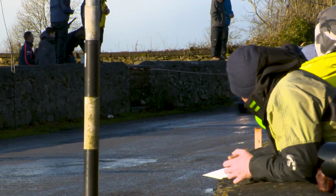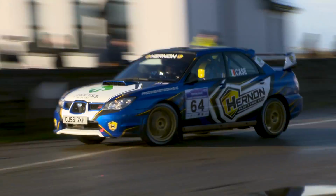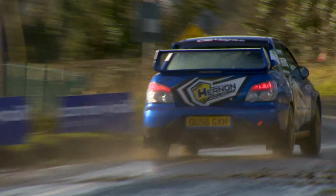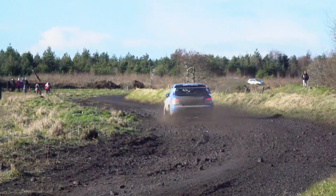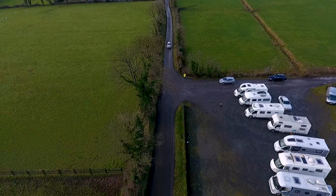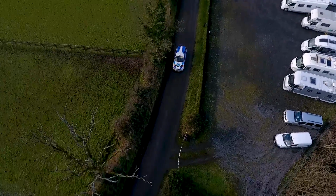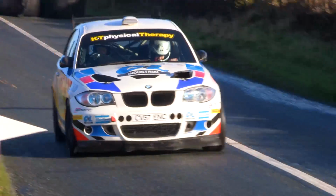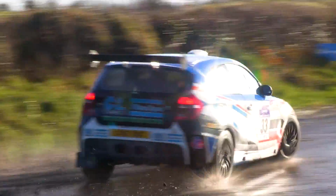Stephen Hernan and Jeff Case were 6th after the opening 2 stages, but they had a good run over 3, and the Impreza was now 4th in the national standings, just 9.1 seconds off Tom Flaherty. Richard and James Whelan were 5th in their BMW, but still had a lot to play for, as they were less than 2 seconds off Hernan's Subaru.